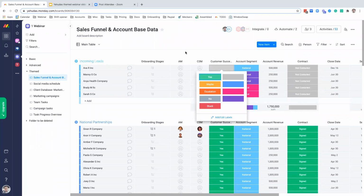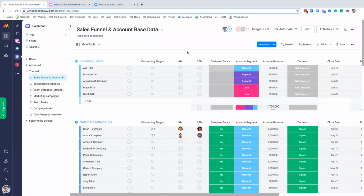I do want to say at this point that the use case is only for demonstration purposes. And of course, everything that I'm showing you can be added and customized to your own boards and workflows. It really is just that customizable. Great, so let's look at our next feature, which is going to be a sneak peek into the new board filter.